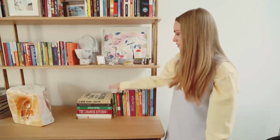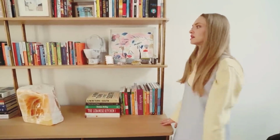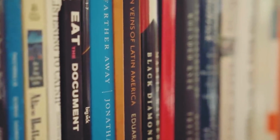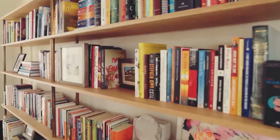And then I have all the cookbooks that I organized specifically to be closer to the kitchen. And then all the books that didn't fit upstate or that I had in my old apartment, I just put all here. And, you know, I try to keep the kids off of here. There's a little bit of a mark.